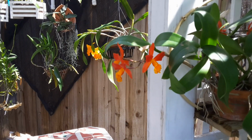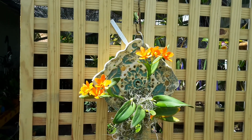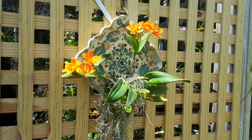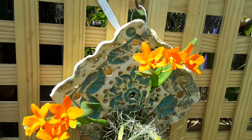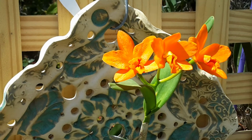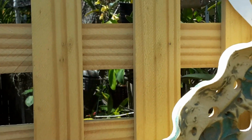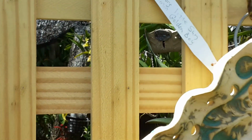Let me bring her down. So this is my other orange one that is in bloom. She is mounted so beautifully on that Natalia's plate. I love that plate. Let's see if I can get in on her blooms. There. And her tag, I'll zoom in on it. Let's see if we can, where is it at? It's up here somewhere.